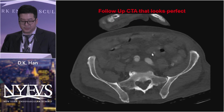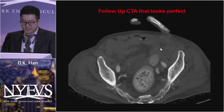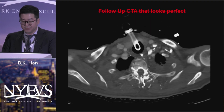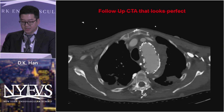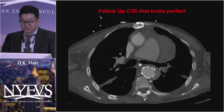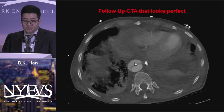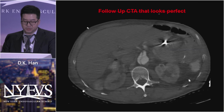I'll let that cycle all the way through again so that you guys can nitpick it a little bit more. So if we have that come back through, resolving intramural hematoma, pretty decent wall apposition, coils along that false lumen, and then all the flow through that segment as well.